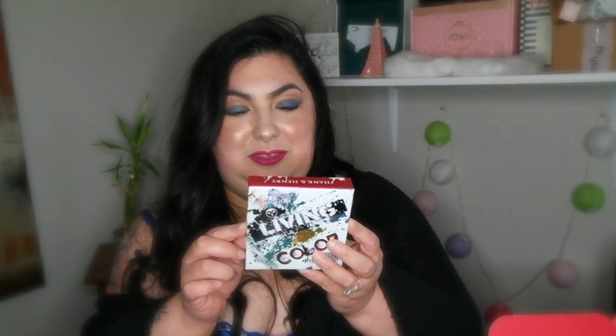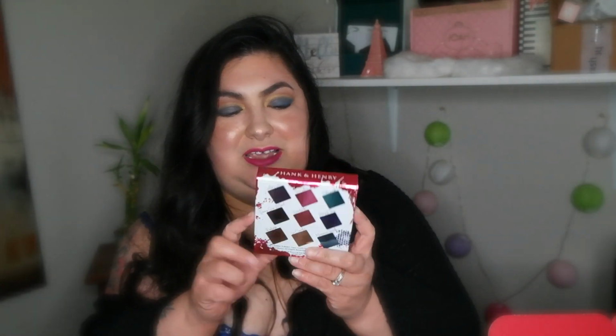I love the design of this palette. Look at that, it's so pretty. It's so shimmery, and it shows you the colors in the back, and also shows you the names of each color. It comes with a mirror. Here are all the colors, and I love this blue right here. Look at that. And of course I'm going to be doing swatches. It's so radiant. Look at that, such a pretty color.